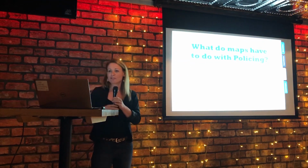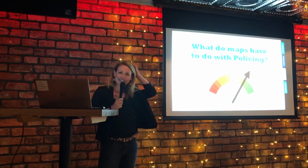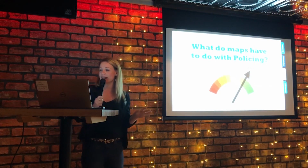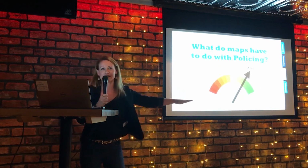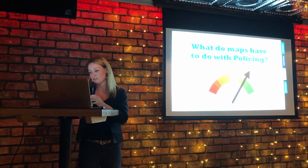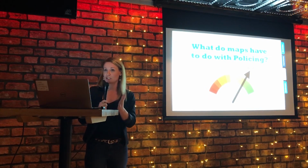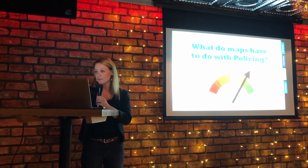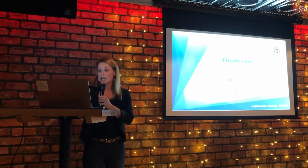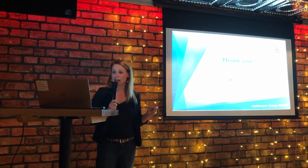So what the maps have to do with policing, hopefully you've seen that it's quite a lot. But effectively, in the next few years, I'd like it to be totally green, that it does have everything to do with policing. I still have to convince a few people, but I'm really lucky because my organisation is really keen on GIS and has invested quite a lot, so that's good. So if you've got any questions, fire away.